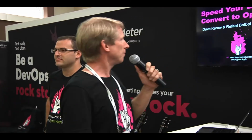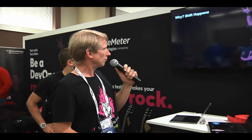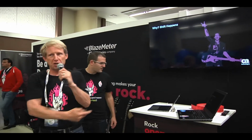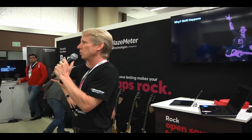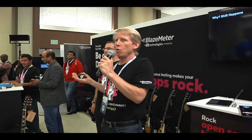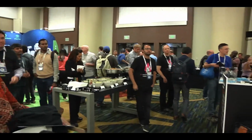What we're going to do tonight is talk about what we're up to. The first slide here, why shift happens. So show of hands, who has heard the phrase shift left? Okay, we know what it means, right? It means doing your testing earlier in the process, and probably in the development teams, not in a separate silo, right? Generally.